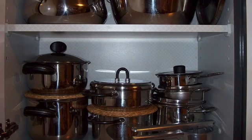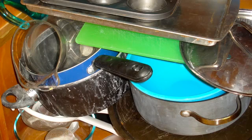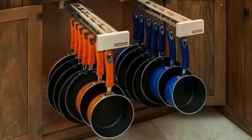And if you're like most people, you probably have them sitting inside a cupboard stacked on top of each other like a half-finished game of Jenga. And each time you reach for one, you risk the whole stack falling down in a symphony of clanging and banging. A simple solution is to install a retractable hanging rack, allowing you to pull them out like a drawer and pick the one you want with ease.